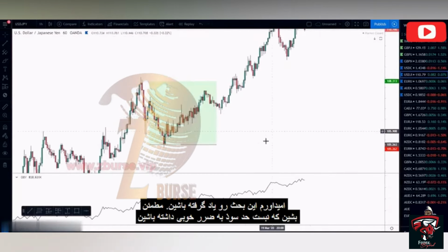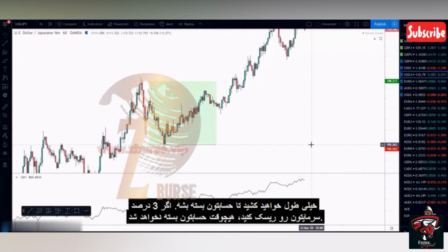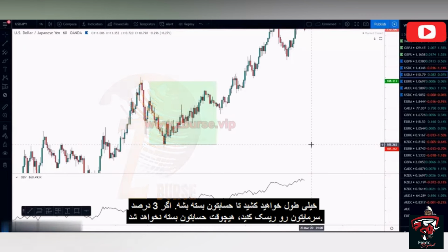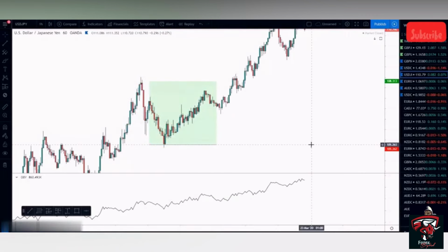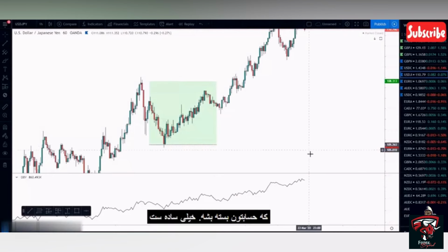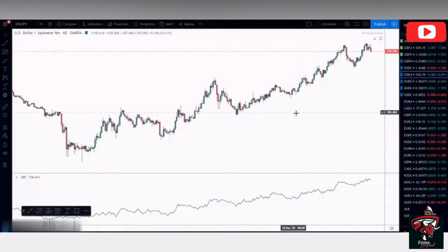Make sure you guys have good risk to reward ratios. Do not risk more than 3% of your account, and it'll take you forever to blow an account. If you're using 3% risk, you should never blow your account, because you're going to have to lose 30 times in a row to lose your whole account. It's very simple. Now let's tie this all together. I'll meet you with the next lesson.